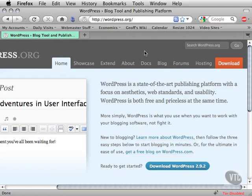Okay, so the next question, what is WordPress? Well, what I've done here is I've pointed my browser to WordPress.org. You can certainly do the same on your side if you want. This is, of course, the home of WordPress online. And I'll just read through this little tag bit here because this is kind of interesting.